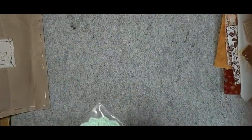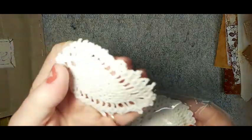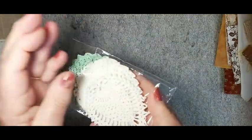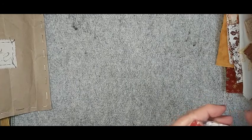I'll just take it out for a minute. I like the, I think it's, is it pineapple? The pineapple crochet. Gorgeous. So that is the block from Jeanette.